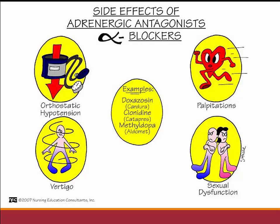Side effects of adrenergic antagonist alpha blockers. They cause vasodilation and decrease the blood pressure, used to treat hypertension and maintain renal blood flow. The side effects are hypotension, tachycardia, sodium and water retention, and GI disturbances. Nursing intervention is to monitor the blood pressure and apical heart rate and monitor for fluid retention and edema.